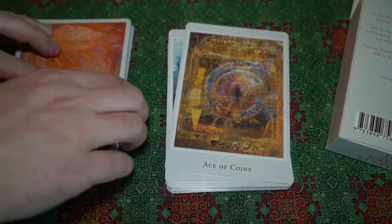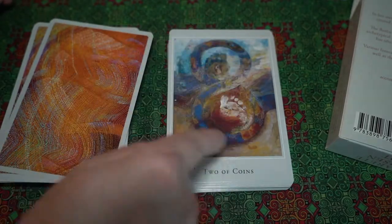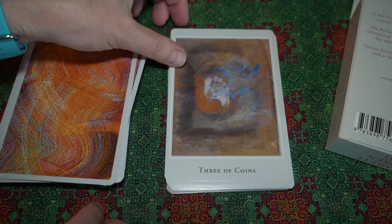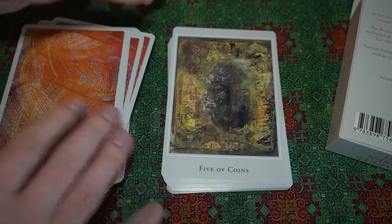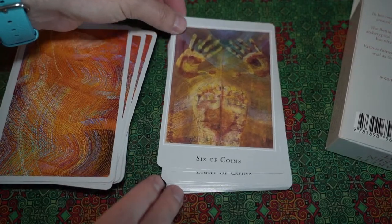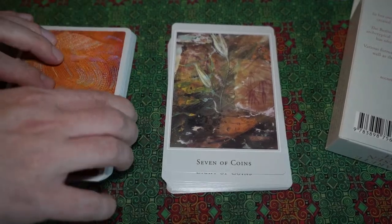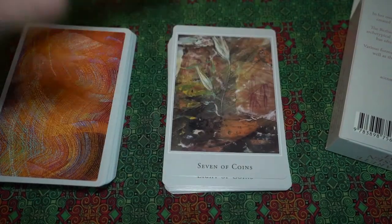Now we have coins. Ace, two, very much traditional, looks like a footprint. Ooh, three. Ooh, five of coins. Feet in hand, six of coins. Ooh, that's a very pretty card. Seven of coins. Reminds me of cave art. Lascaux, maybe? Lascaux cave art. I'm kind of partial to Lascaux.